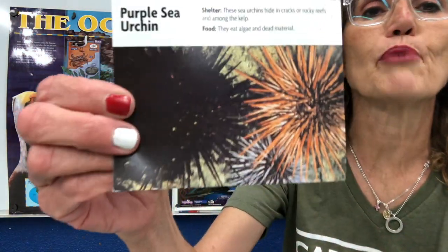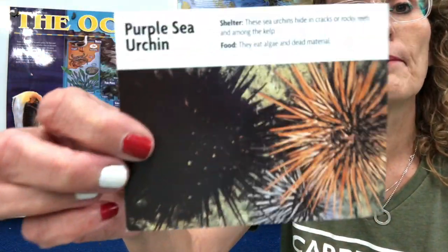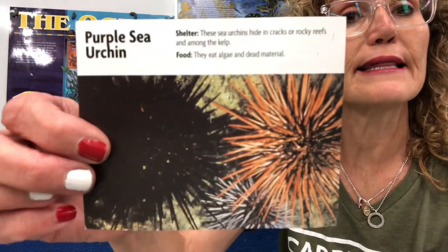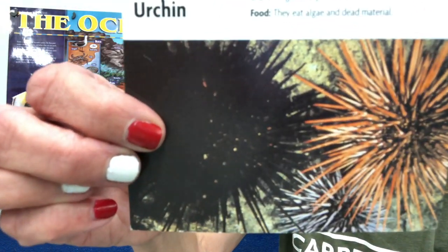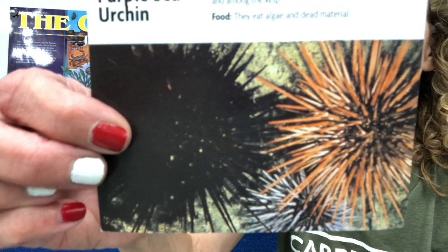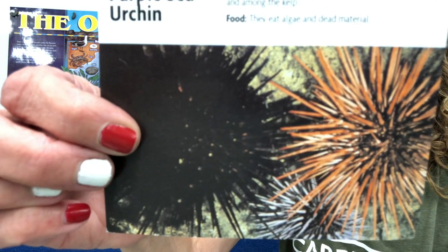Okay, this is a purple sea urchin. These sea urchins hide in cracks or rocky reefs and among the kelp. They eat algae and dead material. So they eat algae, that means they're herbivore, and dead material, that means that they are a decomposer. They are an echinoderm. They live in the ocean. Their predators are sea otters, sea stars, lobsters, and some fish.